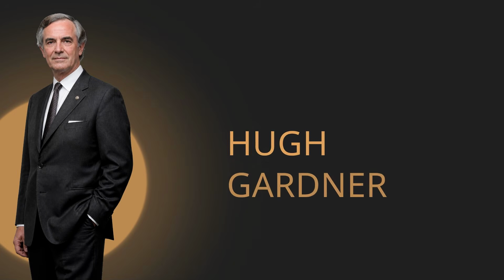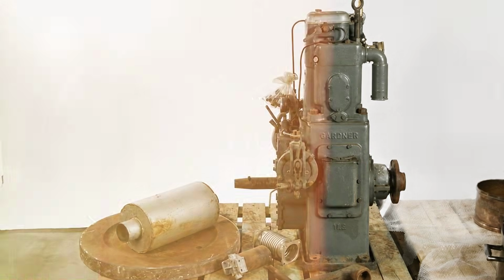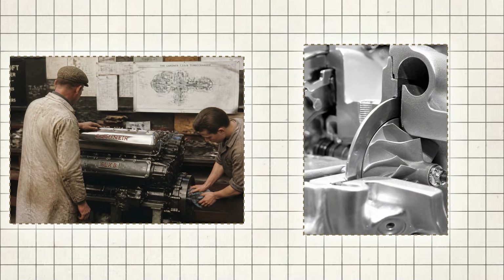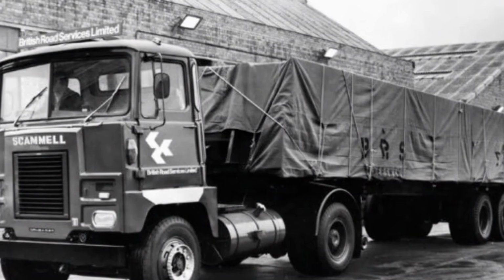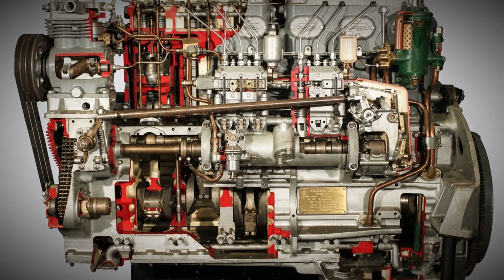Rumours persisted that Hugh Gardner, the fiercely conservative chairman at Patricroft, was offered the chance to buy Rolls-Royce's commercial engine business. He turned it down. Gardner had guided the Manchester firm with an uncompromising hand since starting as an apprentice in 1921. He prioritised absolute mechanical reliability, famously resisting the industry shift toward turbocharging. To Gardner, forced induction was a dangerous complication that threatened the legendary lifespan of his hand-built engines.